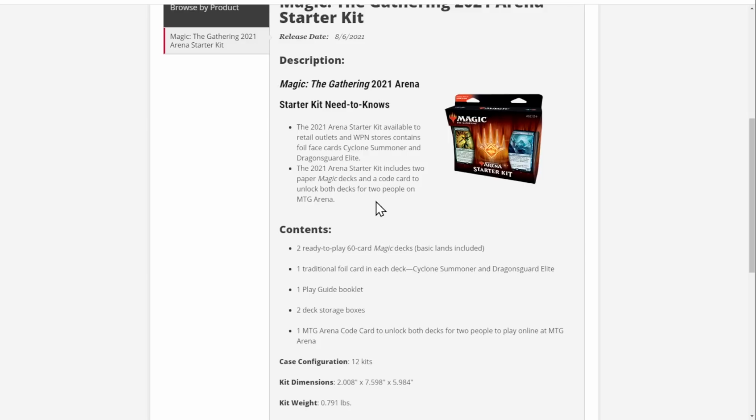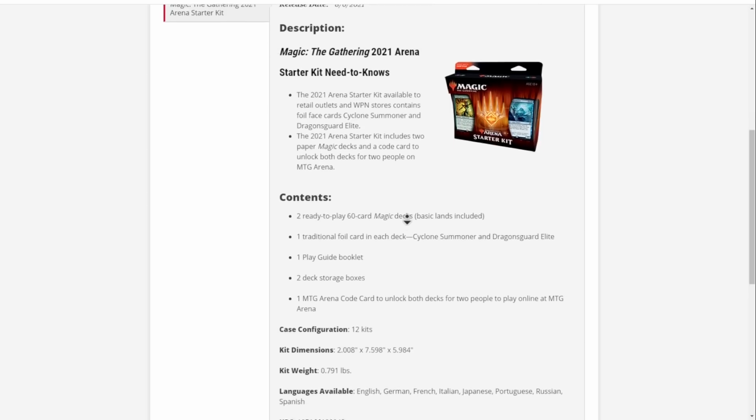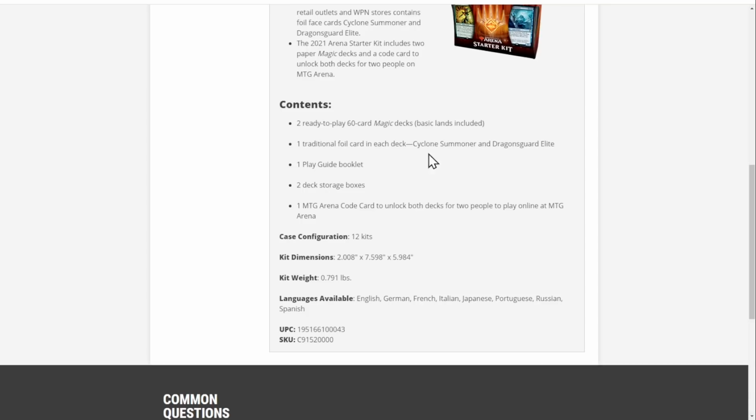This piece of crap includes 2 paper Magic decks and a code card to unlock both decks for 2 people on MTG Arena. That's right, you're supposed to share it with your friends. Sure. So contents, as if they didn't just say it, 2 ready-to-play 60-card Magic decks, basic lands included, of course. That's usually how 60-card decks work, but they think that you, as a WPN store, are an idiot and know nothing about Magic. 1 traditional foil card in each deck. Cyclone Summoner, Dragon's Guard Elite. Big reveal there. Totally didn't just read that above. 1 play guide booklet, which is, I guess, going to have to be shared between the 2 people. 2 deck storage boxes, I'm sure they're top quality, and 1 MTG Arena code card to unlock both decks for 2 people. I thought it was 1 deck per, that's the way I read it, but okay.